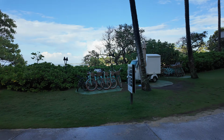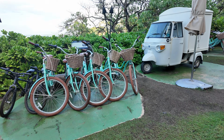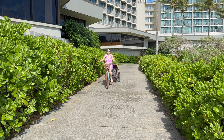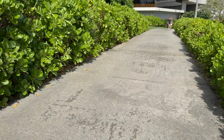It's pretty wild. We rented bikes, which were included in the resort fee, and I love that they had trolleys for the younger kids. Our kid can't ride a bike just yet, so it still enabled us as a family to go out and have an amazing time. Not every resort offers this, so I do give Turtle Bay full kudos for this.